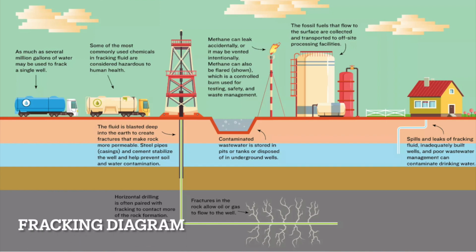How is fracking done? Fracking is done by funneling fluid below the surface until it reaches sedimentary rock. It starts by drilling vertically into the earth until you reach a distance close enough to the sedimentary rock. This is where natural gas and oil can be found.